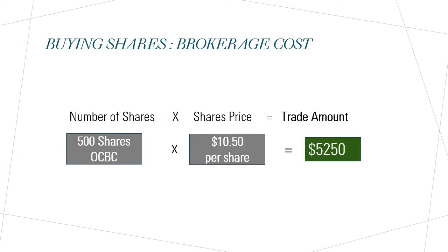In the following few slides, let us go through an example of how to calculate brokerage costs. Let's say that as an investor, you wish to buy 500 shares of OCBC. OCBC is currently trading at $10.50 per share. If we multiply 500 by $10.50, we will get 5,250. This 5,250 is the trade amount. We have not included any fees yet.